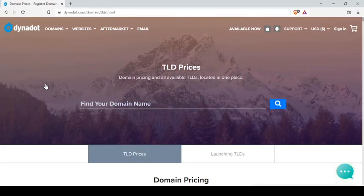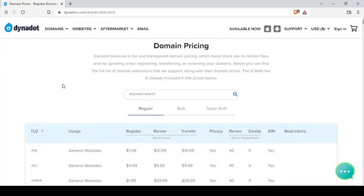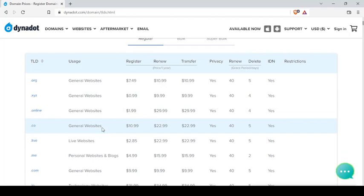When you look at the price list, you can see the prices of different domains and their TLDs, that's top level domains. You see .org. When you register .org for the first time, that's the first year, you register it for $7.49. But by the time you want to renew, it costs $10.99. Then you have domains like .xyz and .online. All these are general purpose domains. Anybody can register a .org, which is a general purpose domain. You have .xyz, and you have .co, which are also general purpose domains.